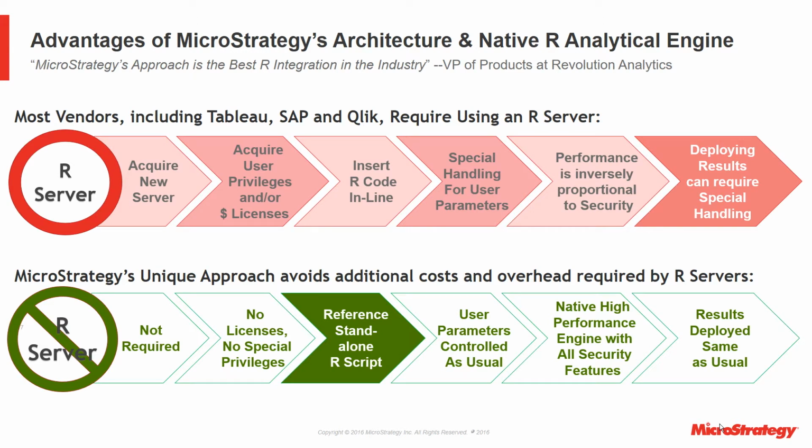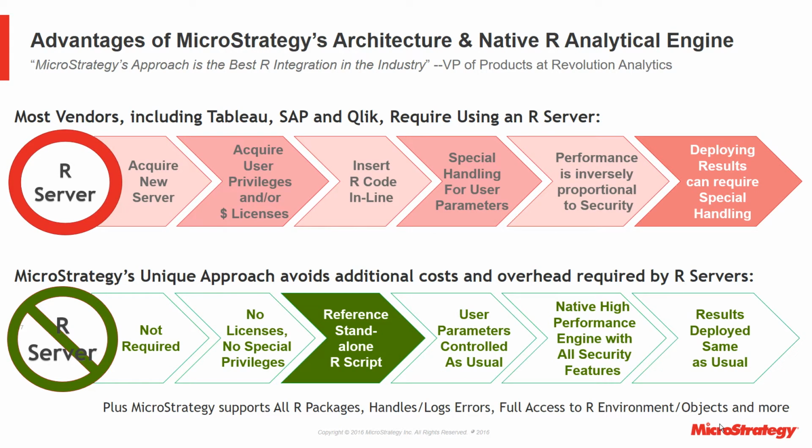In addition, we support vanilla R, with no restrictions on versions or packages you can use. With over 8,000 packages out there, it's great that MicroStrategy can support all of them, and not all vendors can claim that. We also handle and log all errors because in the real world there can be data anomalies, you may have a bug in your code, and the ability to report and log such occurrences using the normal means is important.